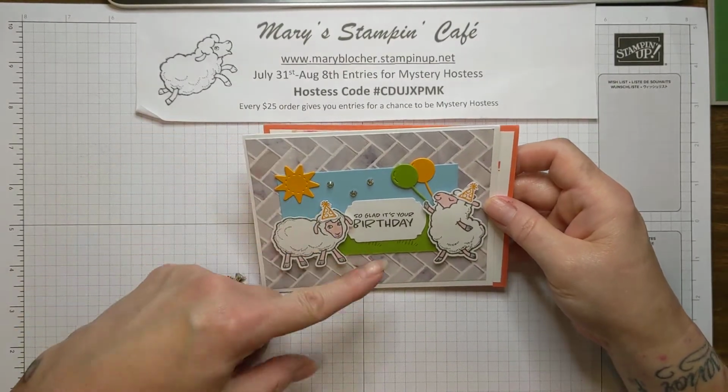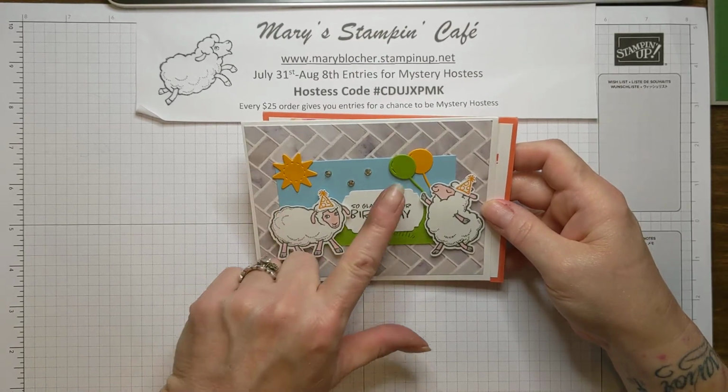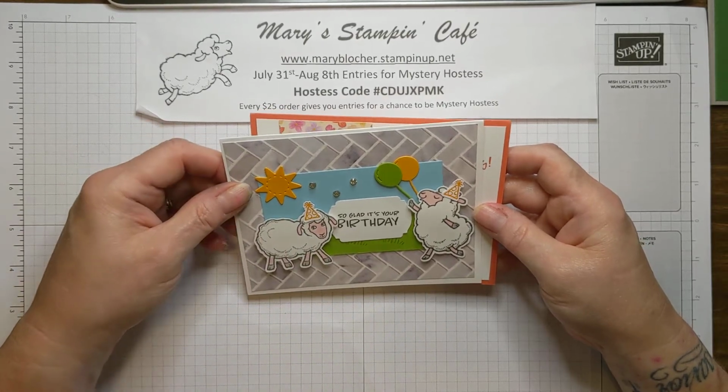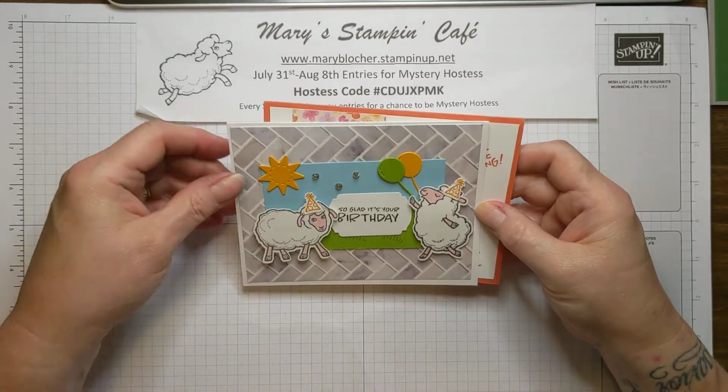These next two cards are done by my friend Sandy Haynes. And Sandy has got that birthday party going on here. There's that fun sun and the balloon dies. Very cute. And they're both wearing their birthday hats. Such a cute card. In good taste background designer series paper there.